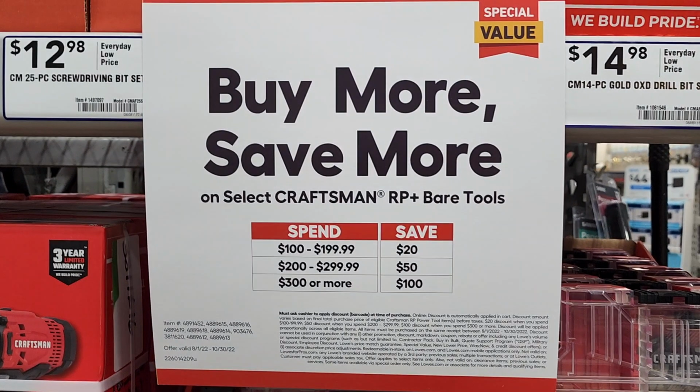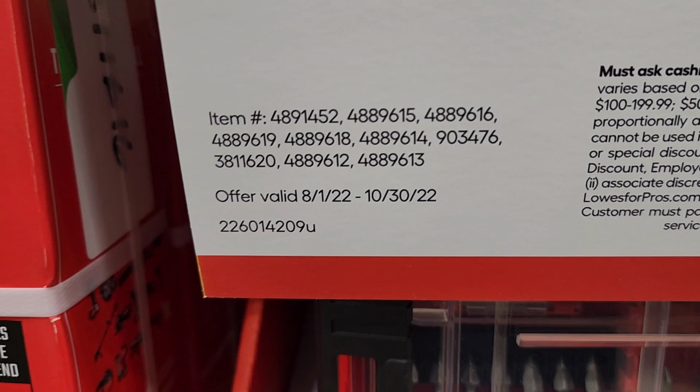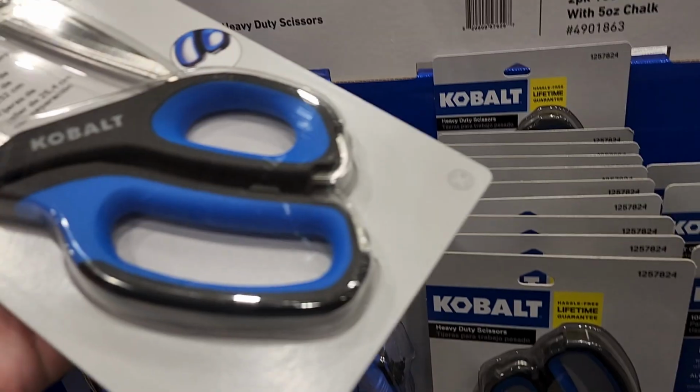And you got the buy more, save more from Craftsman. If you spend $100 up to $199, you get $20 off. You spend $299, you get $50 off. You spend $300 or more, you get $100 off. Obviously, the $300 is going to get you the better deal. And I believe you can hack this, so you can return the ones that you don't need and keep your tool at a discounted price. That's a nice little set for $149. And this thing expires 10/30/22.